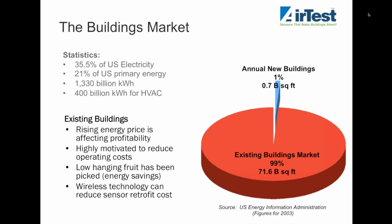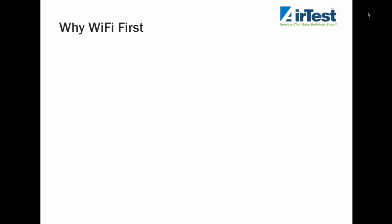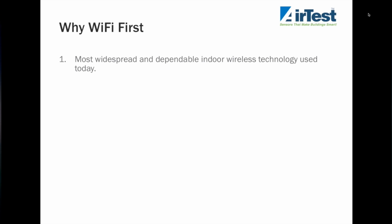And many of them, as we've talked about earlier, the low-hanging fruit has been picked in terms of energy savings, and they're looking for other things. What we're going to be introducing, and I'm going to be talking about today, really are wireless technology sensors, which can significantly reduce the cost of retrofitting sensors into buildings. And for our very first set of sensors, we've decided to make them Wi-Fi communicating. And there are a number of reasons for that.